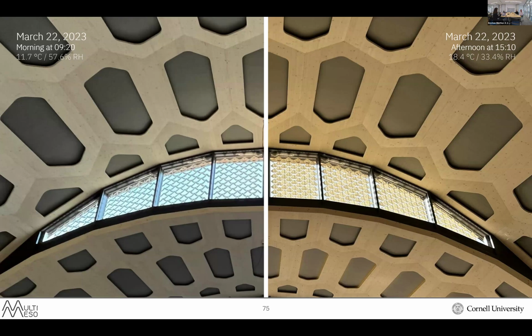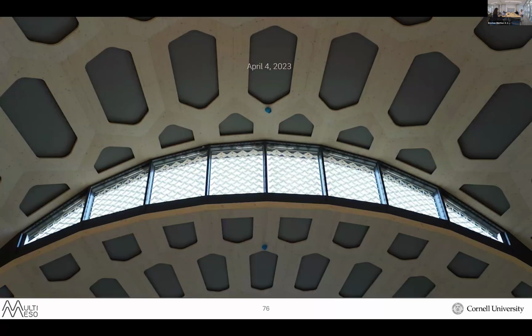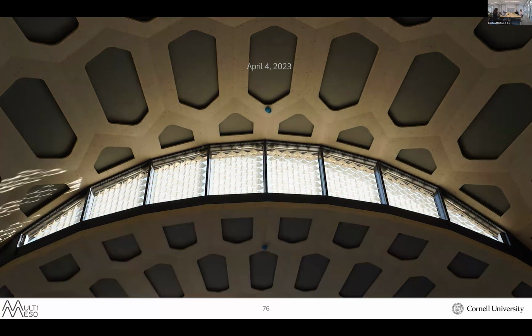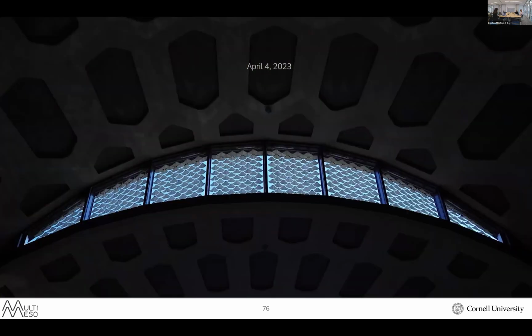And this is just a comparison from the inside that shows you on March 22nd. That was just a few days after the installation, where in the morning it was quite cold at 11 Celsius. And then in the afternoon, it started to heat up and they closed. Yeah, so this is just another time lapse showing the function.